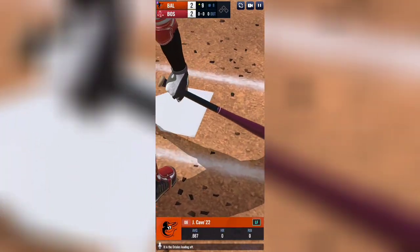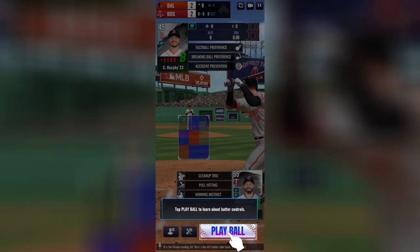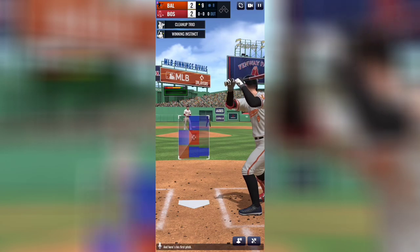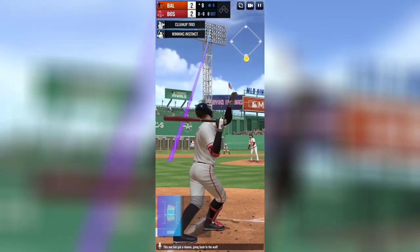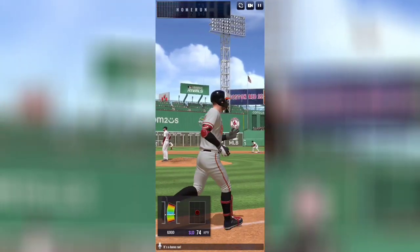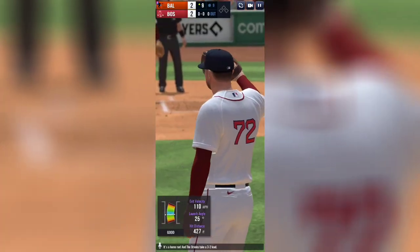It is the Orioles leading off. Here's the left fielder, Jake Cave. He's 2-for-3. And here's his first pitch. This one has got a chance going back to the wall. It's a home run. And the Orioles take a 3-2 lead.